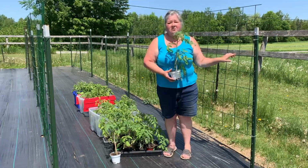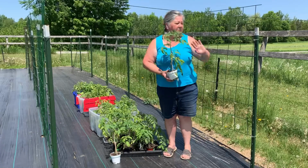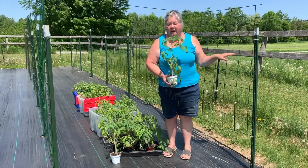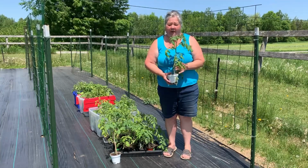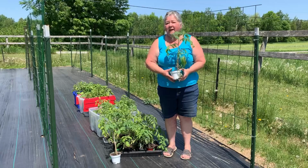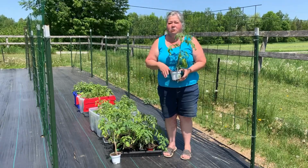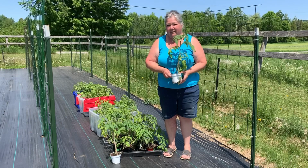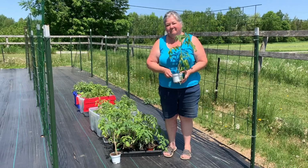We've got most of the trellising set up, but even if it's not finished, I don't care at this point. That can go in after. I'm just excited to get them in the ground, and I'll take you along as we do that, and I might give you a little bit of a tour of what other things have been going well and what's not going so well. So come along.